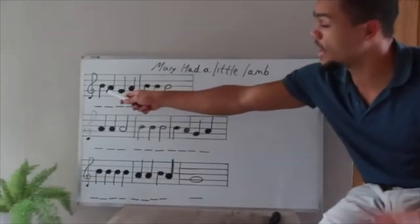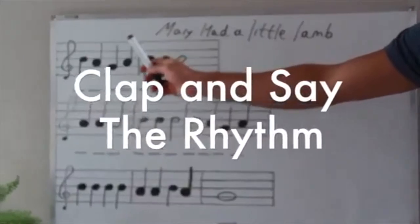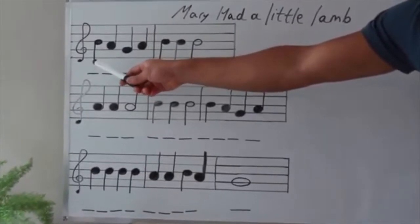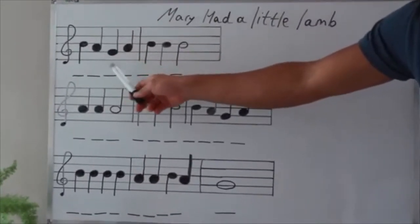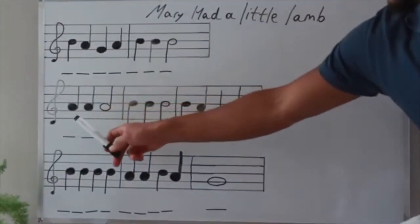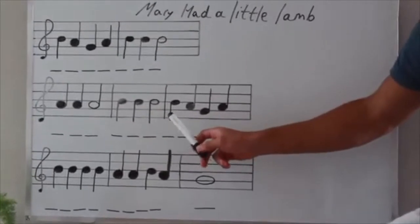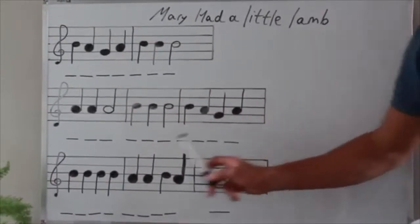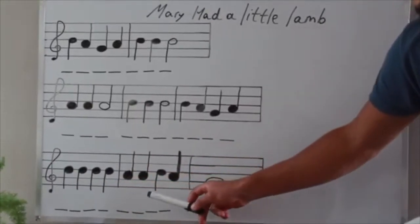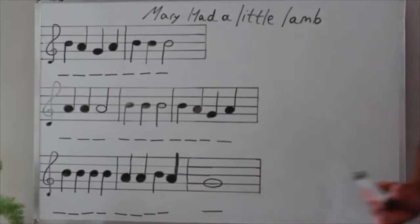So let's try and say the rhythm. I'm going to say it and I want you to clap it and say it at the same time. Actually, I can't clap, let me clap it with you. All right, ready? 1, 2, 3, let's go. Ta, ta, ta, ta, ta, ta, ta-ah, ta, ta, ta-ah, ta, ta, ta-ah, ta, ta, ta, ta, ta, ta, ta, ta, ta-ah-ah-ah. Big Daddy, he gets 4 beats.